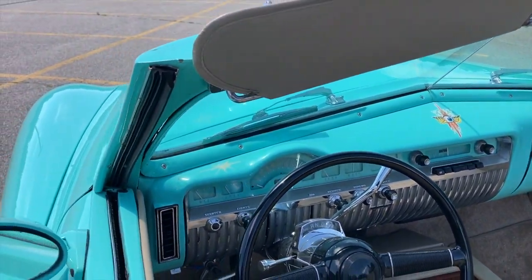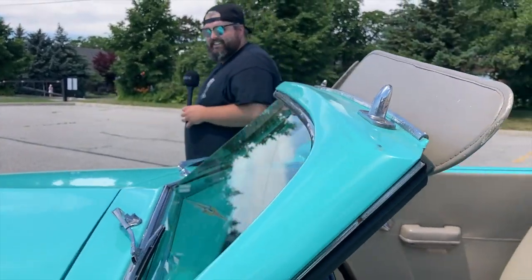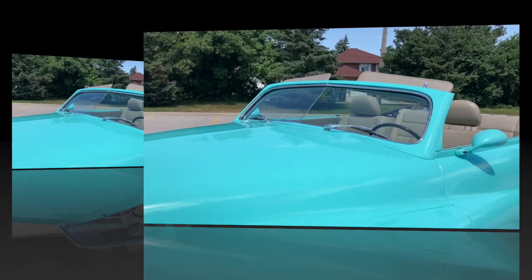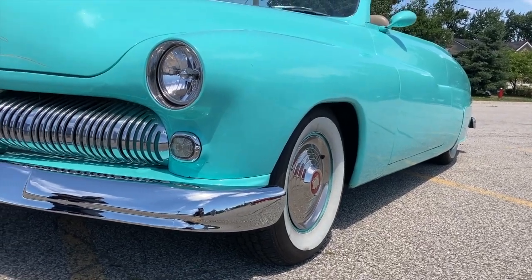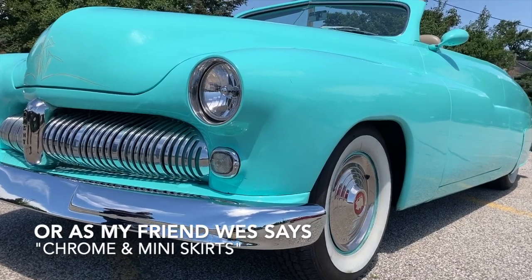You know what gets you too? I mean, I'll be honest, the first time I saw this was the color. It turns a lot of heads. Such a beautiful color. And just the way she sits. So I've got a thing about chrome and fender skirts. It's got both.